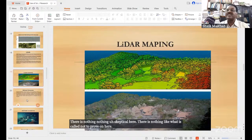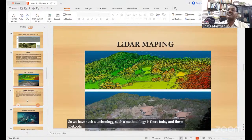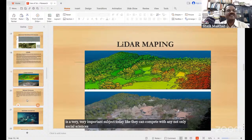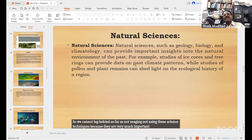So we have such a technology, such a methodology today, and these methods are used in the adaptation of historical narration and history. That way it is a very, very important subject today. Like they can compete with any, not only social sciences, but even pure sciences also. The usage of science and technology in historical research occupies a very predominant role here. So we cannot lag behind in not using these science techniques, because they are very much important.